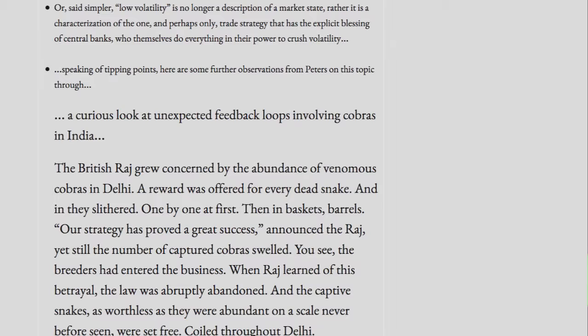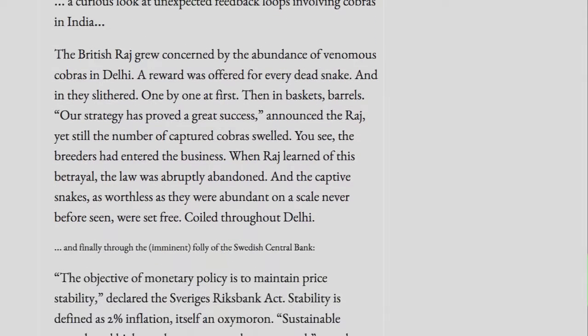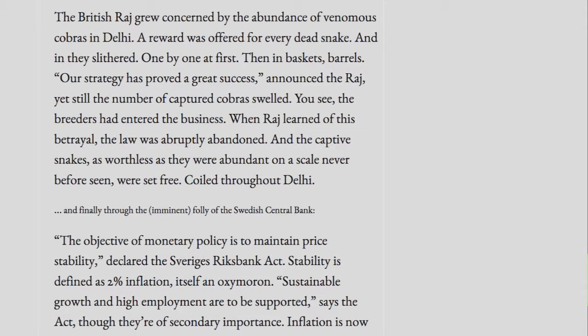Speaking of tipping points, here are some further observations from Peters on this topic through a curious look at unexpected feedback loops involving cobras in India. The British Raj grew concerned by the abundance of venomous cobras in Delhi. A reward was offered for every dead snake, and in they slithered, one by one at first, then in baskets, barrels. Our strategy has proved a great success, announced the Raj, yet still the number of captured cobras swelled. You see, the breeders had entered the business.